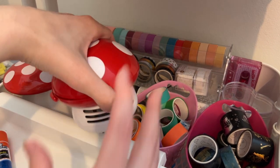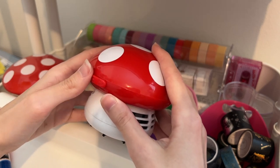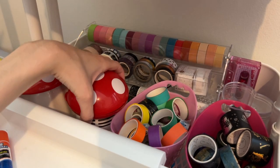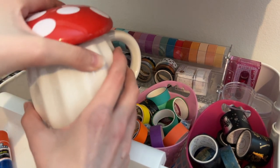This little mushroom thing is honestly falling apart. I don't want to talk about it, but this is actually a mini vacuum. When you turn on the little button, it works like a vacuum. I use this a lot for cleaning up eraser shavings when I'm journaling, or just random little crumbs and stuff on my desk. It is honestly so useful.